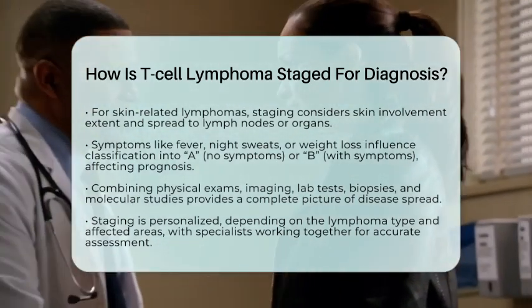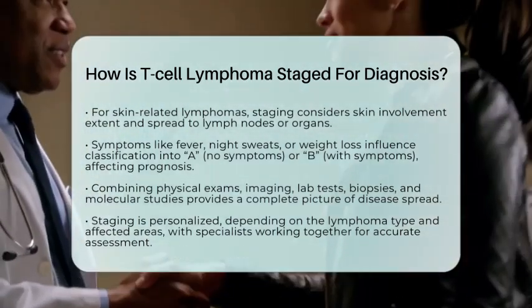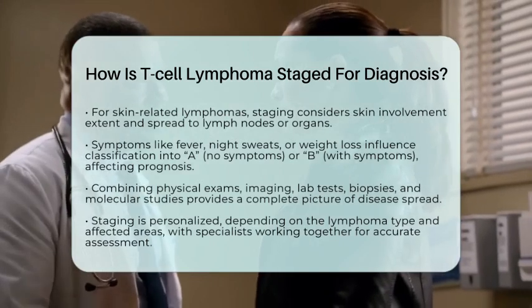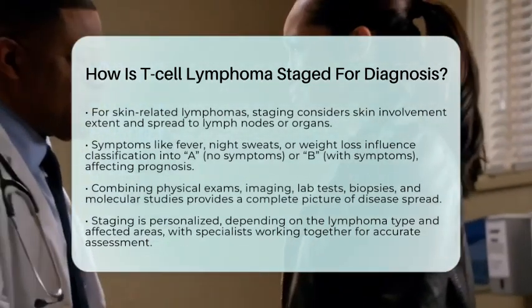Always remember, the most accurate staging and treatment decisions come from a team of specialists working together. If you or someone you know is dealing with lymphoma, it's important to consult healthcare professionals experienced in lymphoma care for personalized advice.